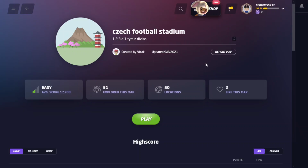Today we're going to be playing a Czech football stadiums map. Czechia seems like a really cool country, got some beautiful cities. I know Prague is a place I really want to visit. I don't know a lot about their football history though. I know their national team's pretty decent. I know ice hockey is also pretty popular there, but I'm not super familiar with teams in Czechia.